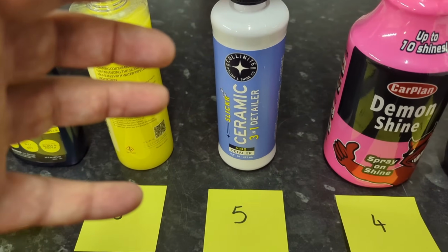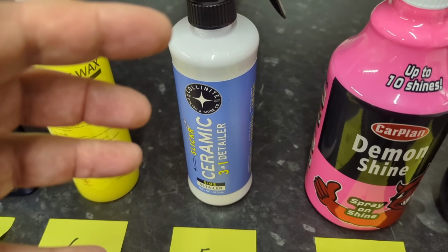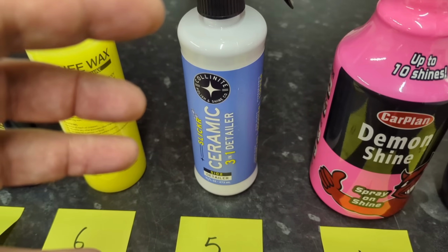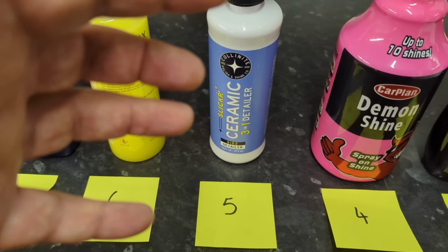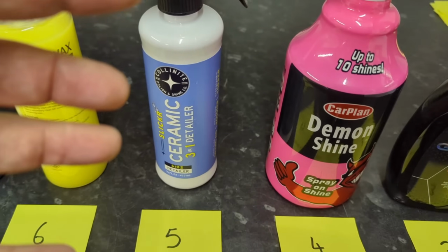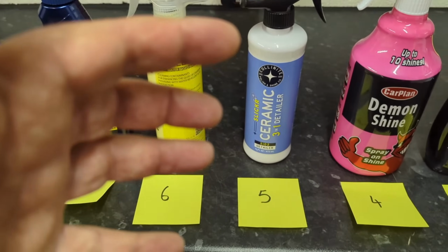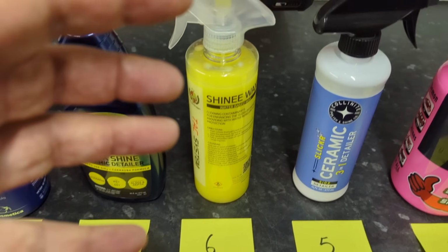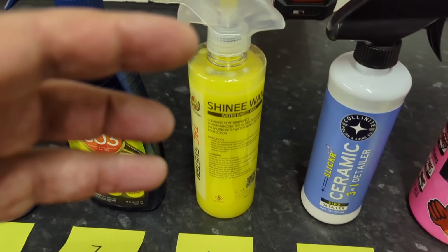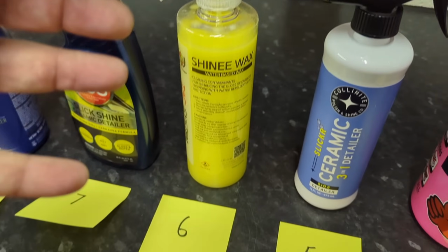Next up, the Slickr ceramic detail spray. With this product, we had a -1.6 reduction in gloss, but a good improvement on the haze with +1.1, so a net reduction of 0.5. All of these products in this test struggled to increment gloss, which we've discussed many times. Do not be too alarmed. The worse the initial gloss, then the more they can improve it.